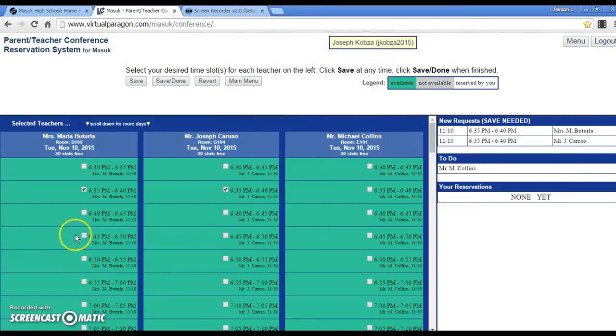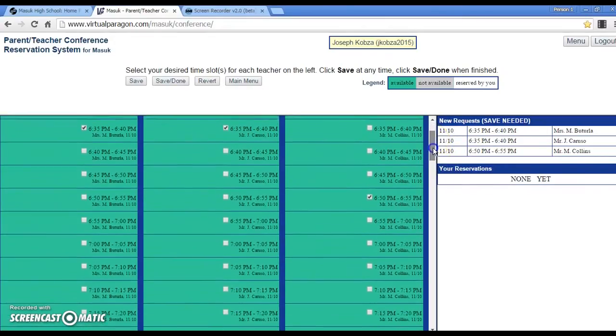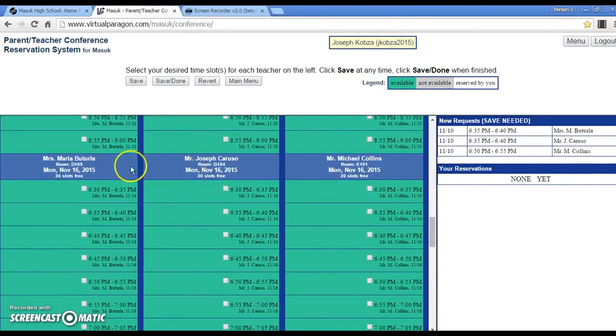So I want to see Ms. Paterla, I want to see Mr. Caruso, and then at 6:50 I'd like to see Mr. Collins. Now again, I'm setting this up for the first night of conferences. I do want to note before I go any further that if you scroll down, you'll see the second night of conferences is right here. So if I'm scheduling for the second night of conferences, I want to do it below this line. If I'm scheduling for the first night of conferences, I want to do it above.